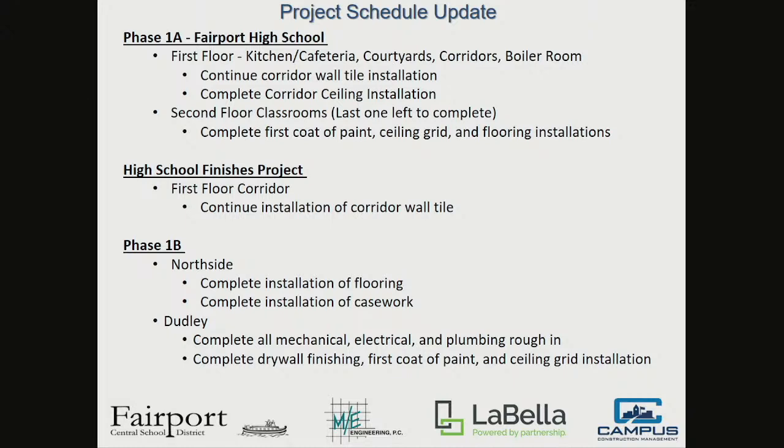For the high school finishes project, again, moving around those corridors with the wall tile. And then over at 1B, both Dudley and Northside, we're currently in the process of renovating both of those nurses' offices. We started Northside a couple of weeks before, so right now we're looking at wrapping up flooring and then beginning to install casework. And then over at Dudley, we're going to be completing all of the MEP rough-ins and then start the drywall finishing process.